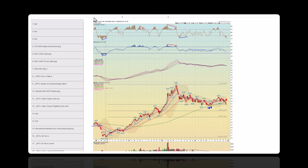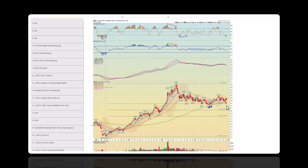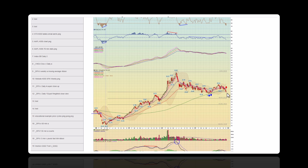Moving on to commodities, chart 45, DBC is still down for the week. I should have added the daily chart here as well. It recovered today, but it's still down for the week. Remember, it lost its 200-week moving average last week.